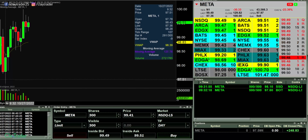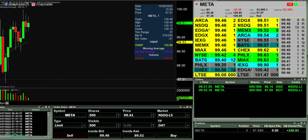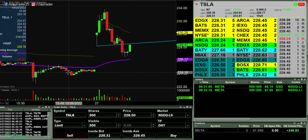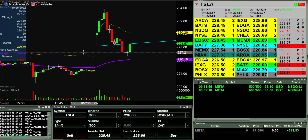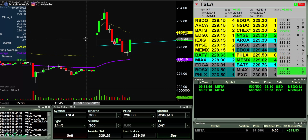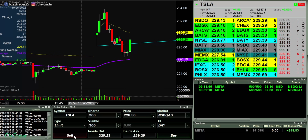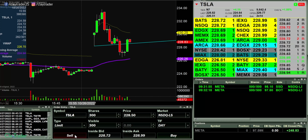That's disappointing on Facebook or on Tesla there. Shoot. All right, I will go ahead and pause. All right, maybe a play here on the back test of this trend line. Would like to see this thing get up to 229-ish, and then my entry is at 228.50. There we go. So if this comes down to 228.50, I would be interested. Okay, never mind, that ship has sailed.